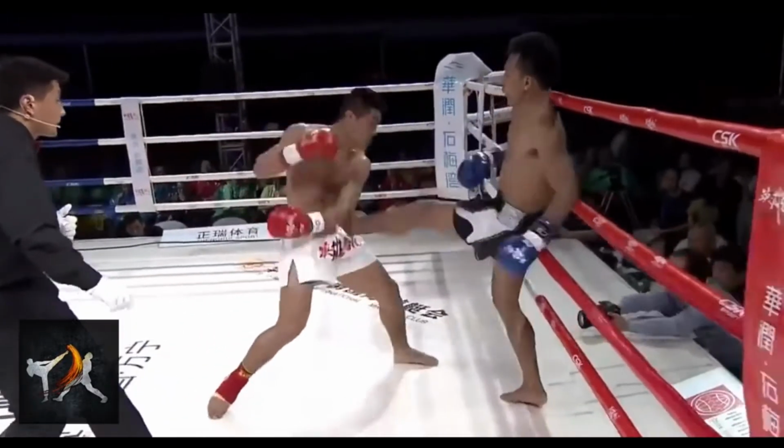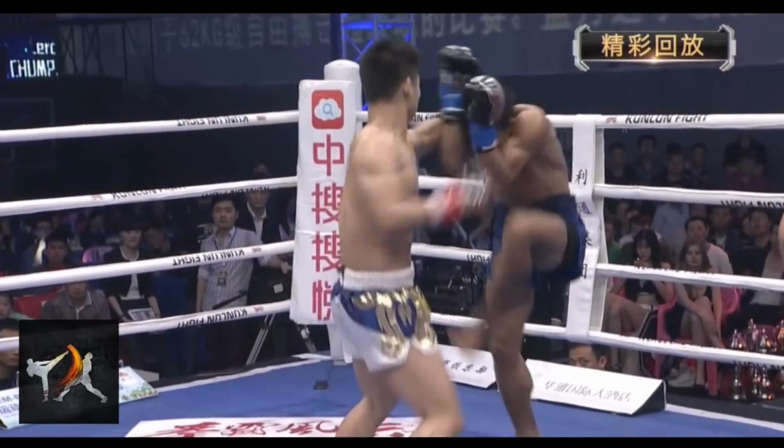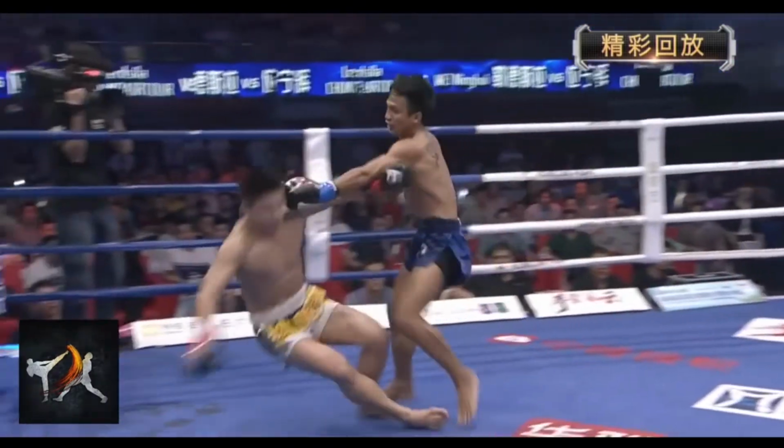And here, Lerdsila uses one of his best weapons, a kind of inverted teep that pushes his opponent sideways. Lerdsila uses this kick to intercept opponents with his shorter strike just as they think they're about to connect. Here, Lerdsila times the kick so well his opponent stumbles and spins away, giving Lerdsila the time to set up one of the coolest knockdowns ever.